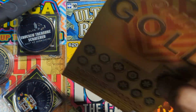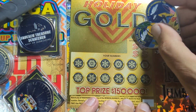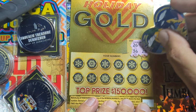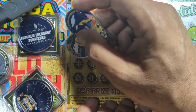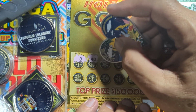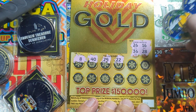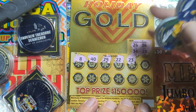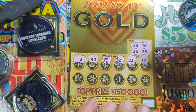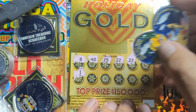All right. Let's go to ticket number 12. All right. 16, 26, 36, 28. All right. Got an 8, not there. 40, 29, we got 28. 22, no. It's 23, no. Come on, ticket. 37, we got 36. All right, what do we got here? 1. No 1.